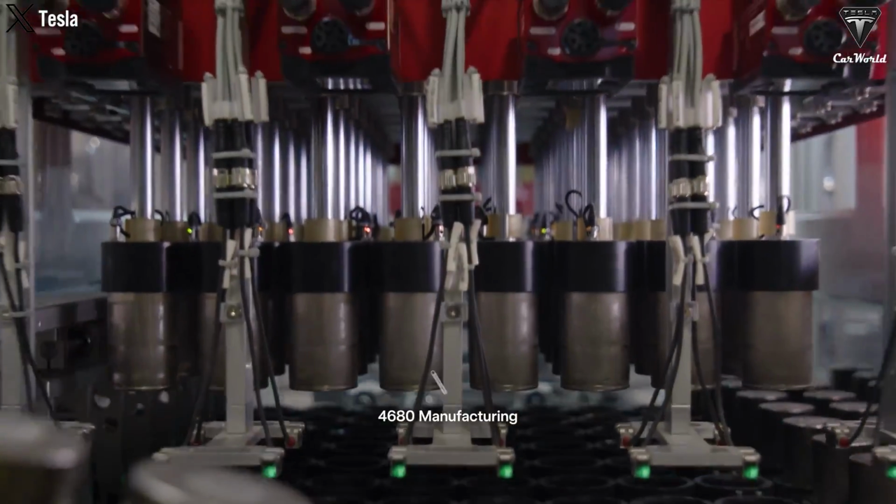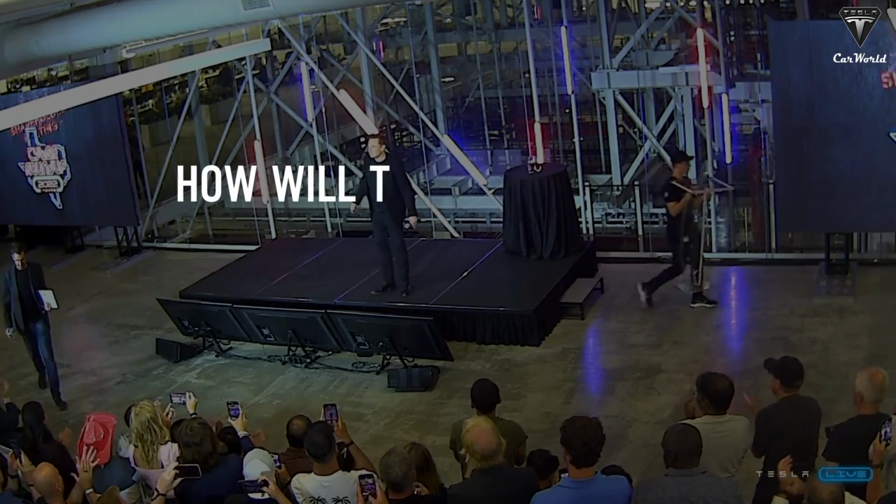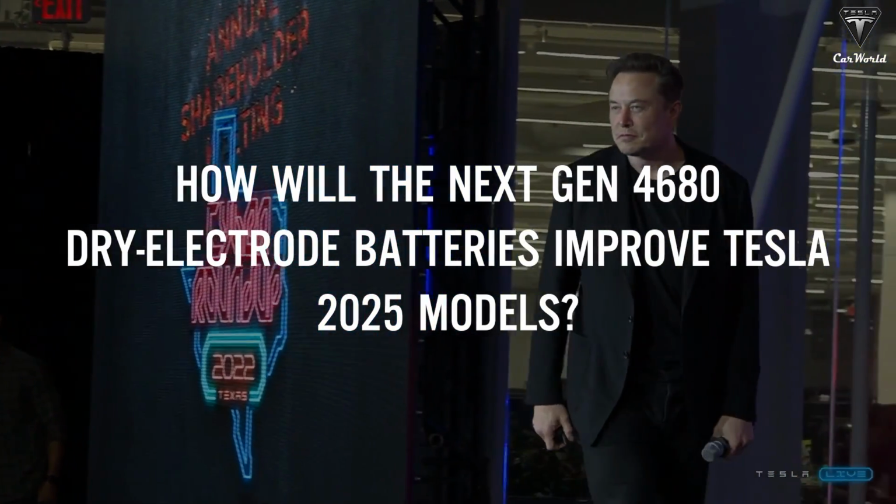So, how groundbreaking is this new battery technology, and why is Elon so confident about it? How will the next-gen 4680 dry-electrode batteries improve Tesla 2025 models?